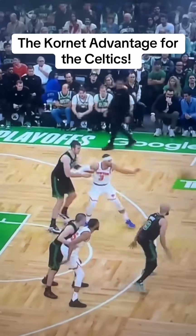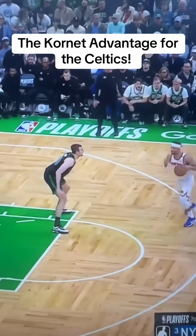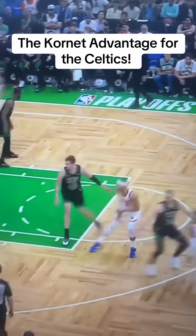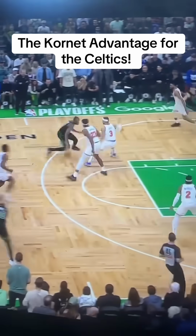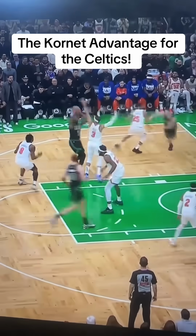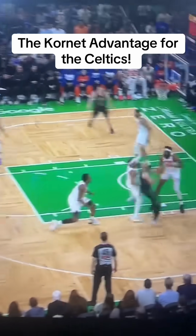If I'm Joe Mazzulla and the Boston Celtics, I absolutely start Luke Kornet in Game 6. Allow him to be this beast in the paint and force Josh Hart to be the playmaker. Force him to hit these three-point shots and allow Luke Kornet to be a monster in that help position. Derek White, Jaylen Brown, and Drew Holiday can all guard their yard. Allow Luke Kornet to be this rover and to continue to cause disruption for the New York Knicks.